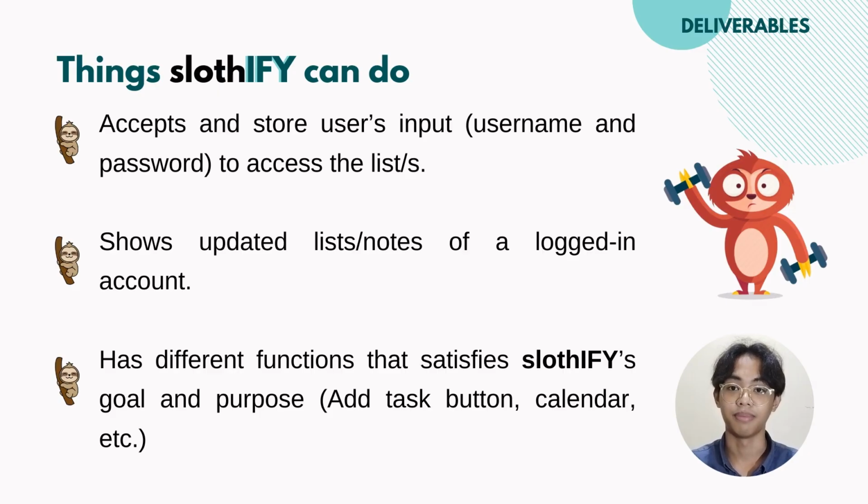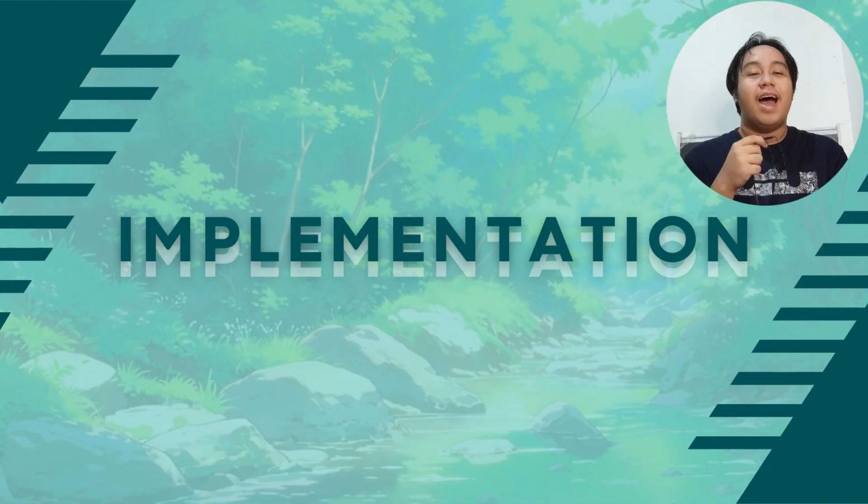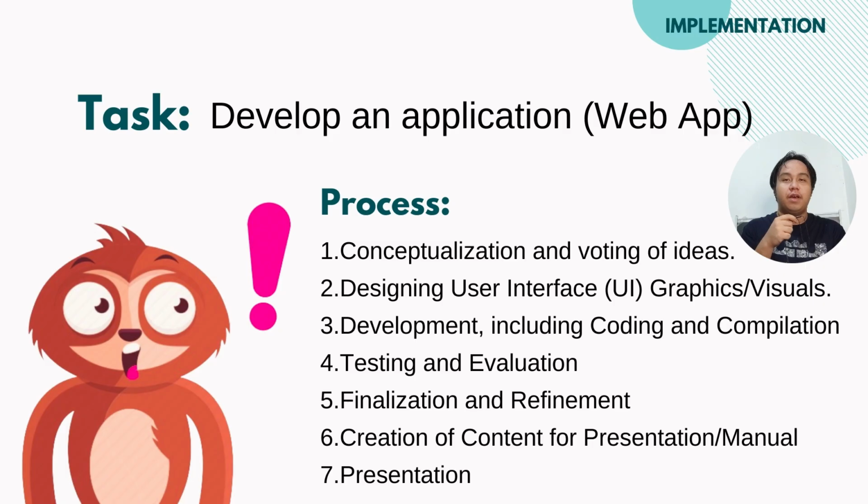Now, we would like to have Mr. Jerome Macabata to discuss the implementation of the app. Hi, I'm Jerome Macabata, and I'm one of the developers of our team. And I'm here to discuss with you the implementation of our app and how we came up with this project.